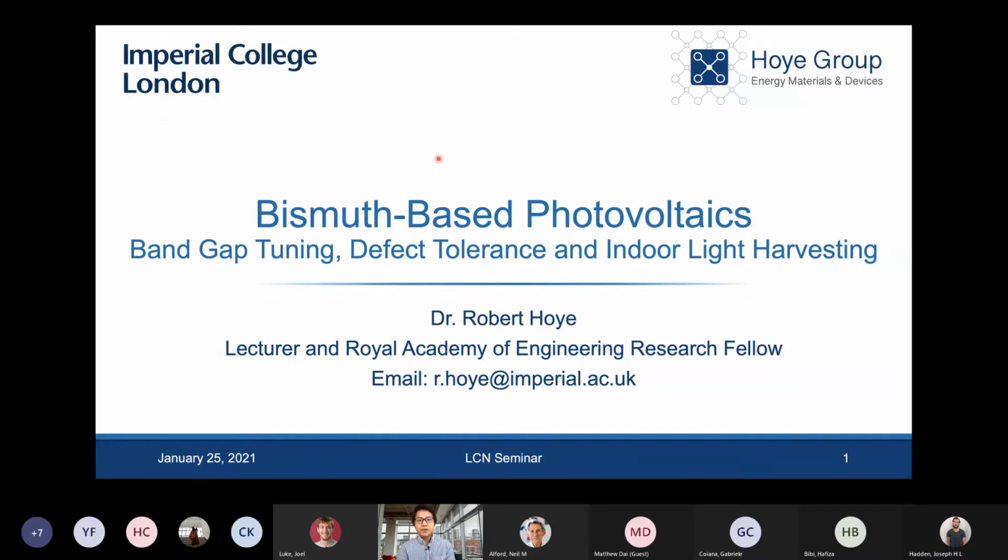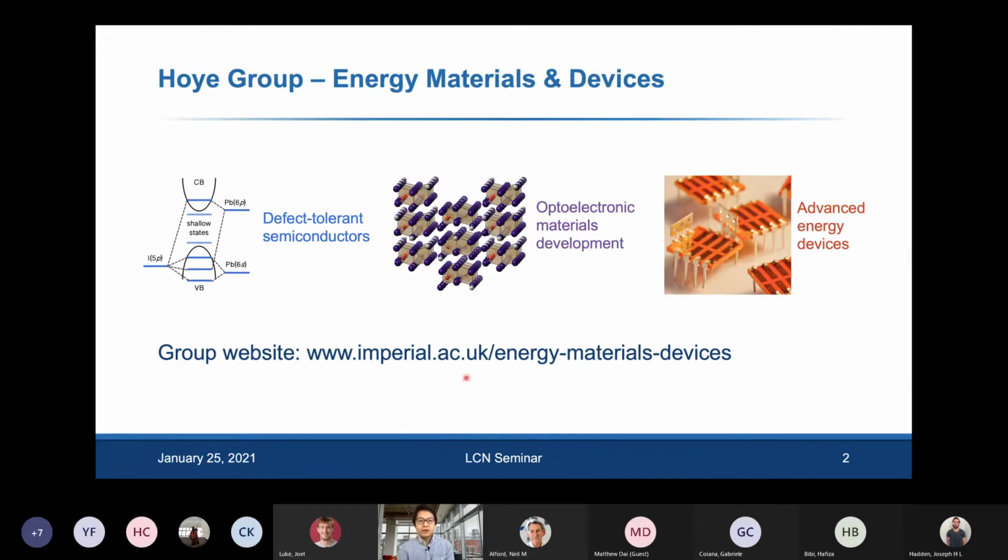But first of all, I just wanted to introduce my group. So you can read all the details in my group website here. And broadly speaking, we work on 3 main areas. So we work on defect-tolerant semiconductors, and these are materials that can achieve low non-radiative recombination rates despite high density of defects. And what that means is that you can make these materials using cost-effective, scalable, and low-temperature processing methods but still achieve high efficiencies.